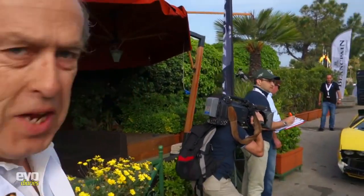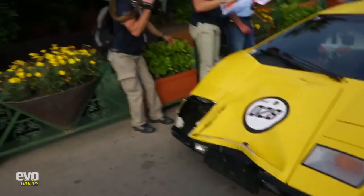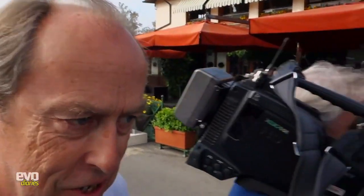Second day, quite an active first day, as you can see from this Countach here. Poor guy had a coming together with another Countach, but he's carrying on. It was the most beautiful LP400, I think, that one. It's great that he's going to continue.